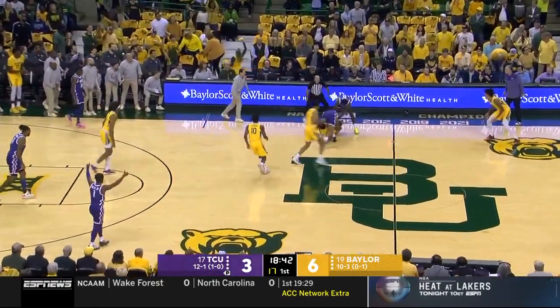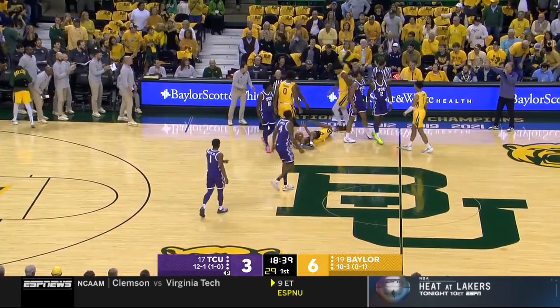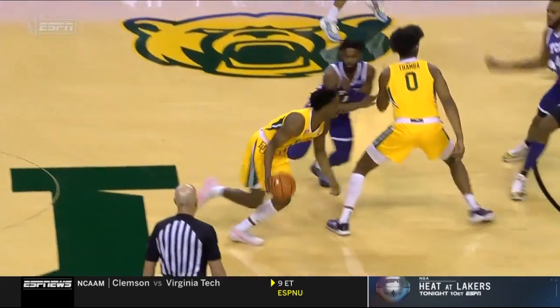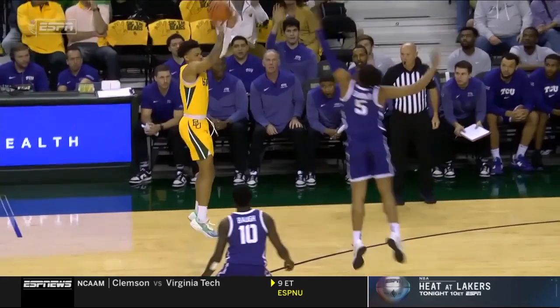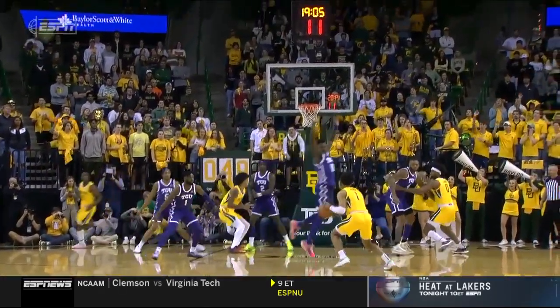On the floor first, it's LJ Cryer. LJ's missed the last two games due to concussion protocol, but he's in the starting lineup tonight, and he makes up that three-headed monster that you talked about earlier. Now let's go back and watch Keontae George. Watch this smooth shooting stroke. Good look by Flagler. Money.